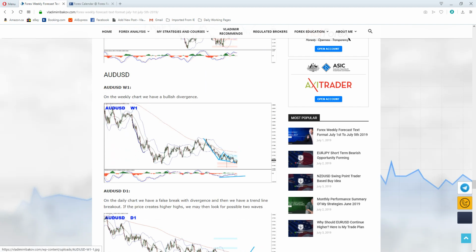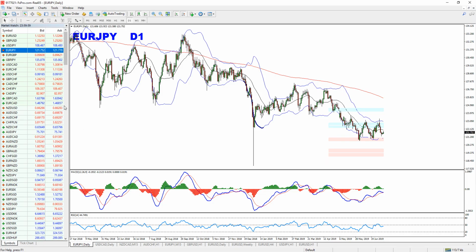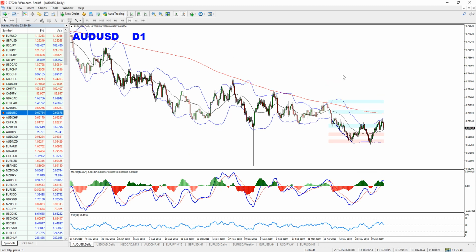Australian dollar with the double cycle on the weekly time frame and bullish divergence. We expect to see higher highs on the daily, retraces, and buys. So let's take a look at what happens on the pair. We got the retraces, we got the buys. Now we are facing a bearish divergence, which also comes in the daily. Two time frames with bearish divergence, a careful sign.